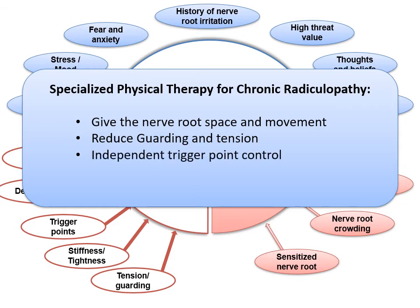Being able to reduce trigger points can be helpful too. Receiving trigger point injections, having dry needling, acupuncture, and deep tissue massage techniques can provide wonderful temporary relief. But remember, trigger points are produced by the nervous system and are incredibly dynamic. As long as the pain neural signature is in a threatened state and the nerve root stays sensitized, they will tend to come and go.